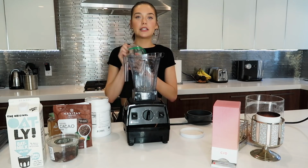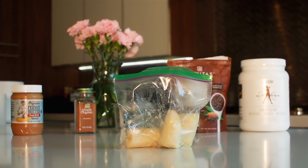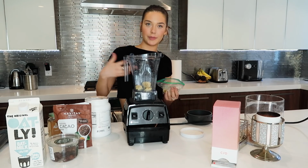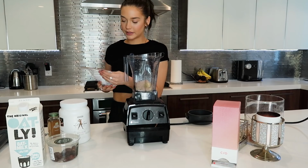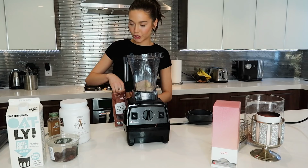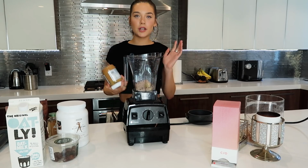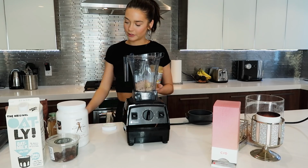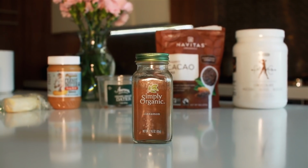What I do, take some frozen banana. I would just recommend like taking your bananas now and like cutting them up and freezing them. The more banana you use is gonna make it like a more creamy texture. So I do that, and then I take 2 scoops of the chocolate powder. Then I do some cacao nibs. This gives it a lot of texture, which I love. Then you'll put some peanut butter or almond butter, whatever you like. I think that peanut butter just tastes better in it. Yummy. You'll add some cinnamon.